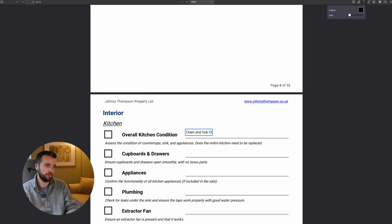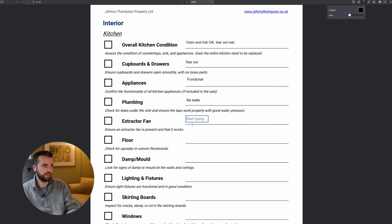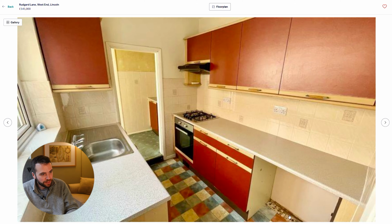Oven and hob, okay. Tear out, rest. Cupboards and drawers, tear out. Appliances, we'll say functional. Plumbing, we couldn't see any leaks, so no leaks. There was an extractor fan, needs new floor. Damp or mold, none. I think I potentially saw a little bit of mold down here. I can't really tell from the photos, but I assume that will be okay because there's no water running behind here. This might have just been where people have been mopping over time.